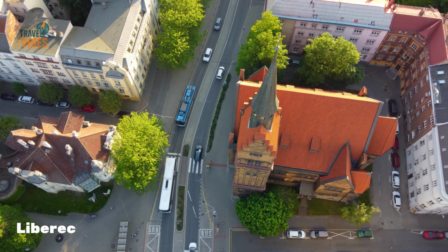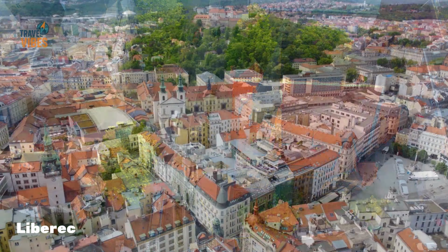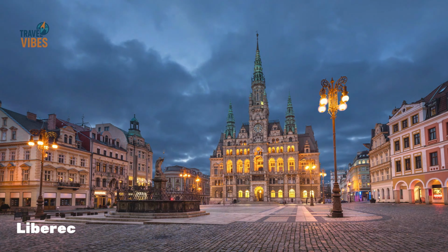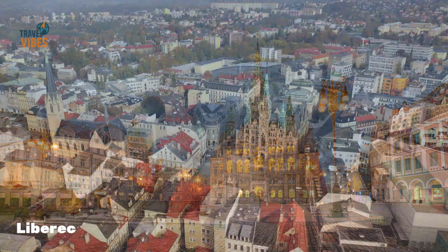Above it all rises the unique Jested Tower, a modern landmark shaped like a spaceship, offering wide views of forests, hills, and distant borders. In winter, snowy slopes attract skiers and hikers, while cozy cafes warm tired travelers.